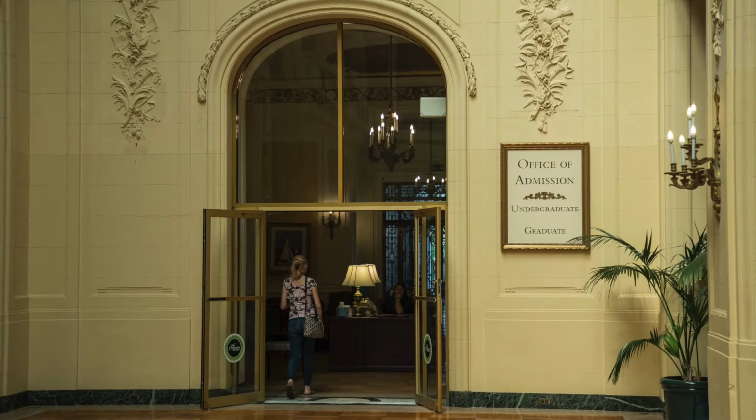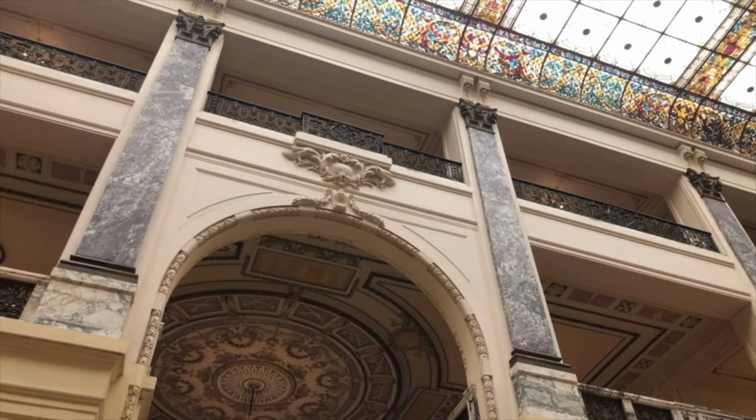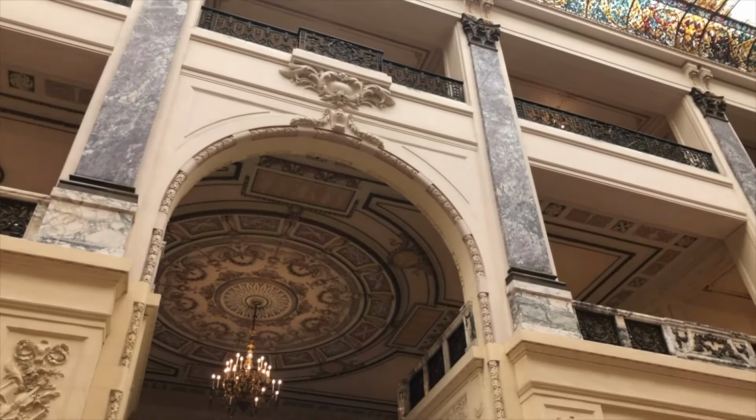On the first floor, you will find our admission and financial aid offices. On the second floor is our president's and provost's office and other administrative areas.